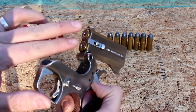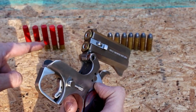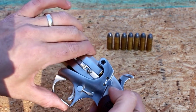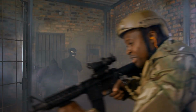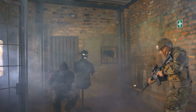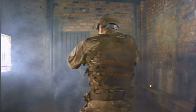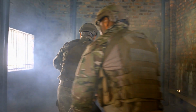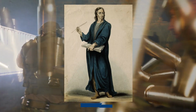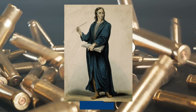One of the most interesting things about the Derringer that adds to its allure is that it was often a last resort weapon. Because it was a single-shot firearm, it was not particularly useful in a prolonged gunfight. However, if a person found themselves in a tight spot with no other options, a Derringer could be a lifesaver. Overall, the Derringer pistol is an iconic piece of Wild West history. Its small size and simple design make it a fascinating piece of firearms history, and its association with famous outlaws like John Wilkes Booth only adds to its allure.